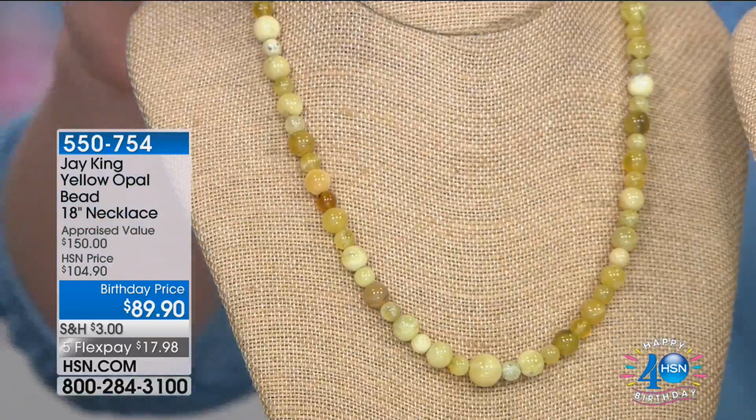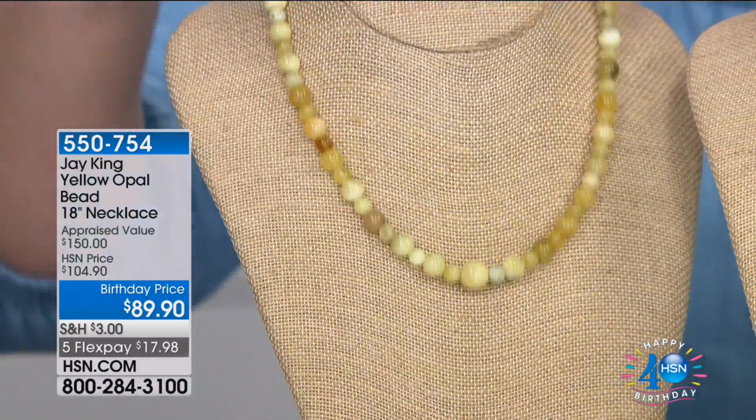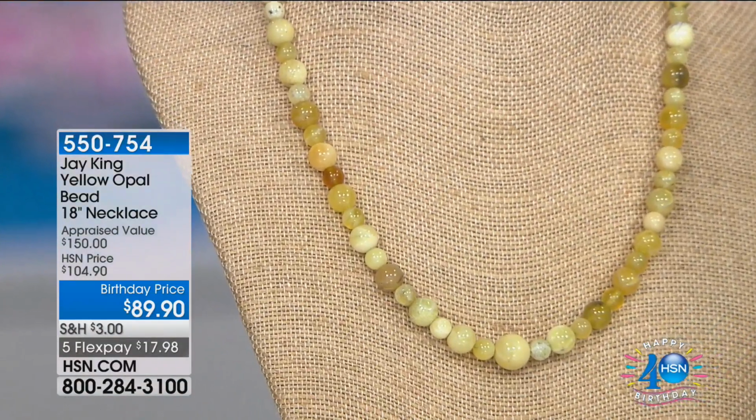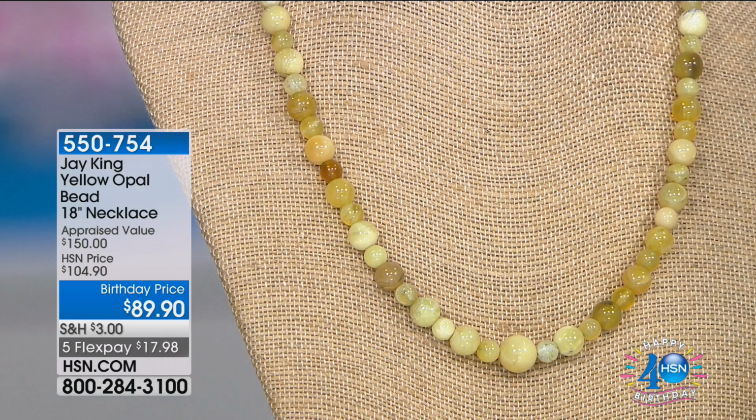Wow, so all natural. You have your extender on the back as well, so you can adjust it up or down. And this is truly something befitting that when you put it on, you're just going to feel like a princess. It's soft, it's the pastels, the citrines. It really is. Even just a little lemony lime color, you'll really love it. 550-754 is your item number.